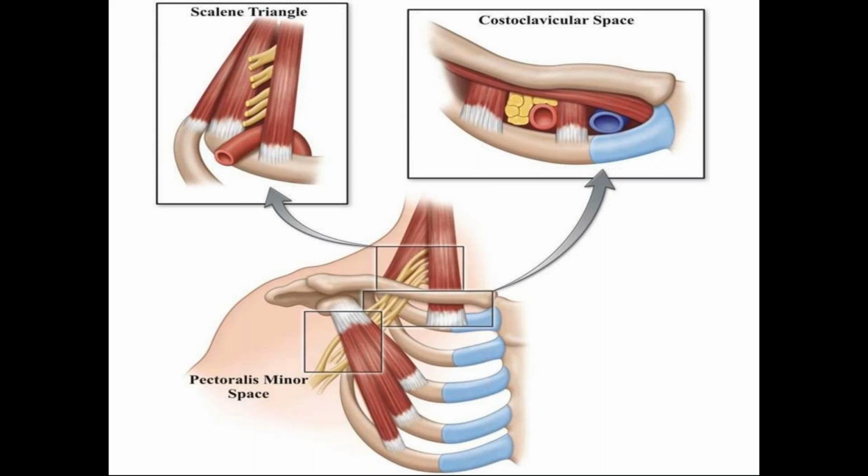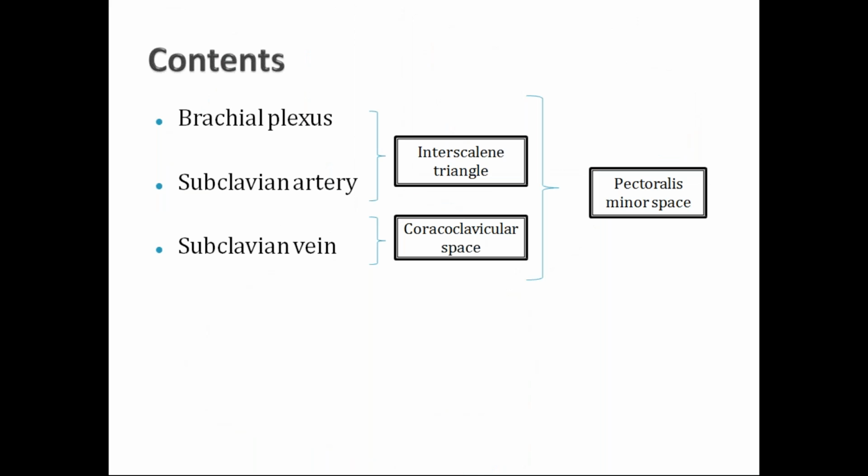So in the scalenus triangle, we can see the brachial plexus, upper brachial plexus injury or subclavian gland involved, and in pectoralis minor, all three are involved. So these are the contents in the interscalene triangle: we have the brachial plexus and subclavian artery, and in the costoclavicular space the vein is seen, and all are seen in the case of the pectoralis minor space.